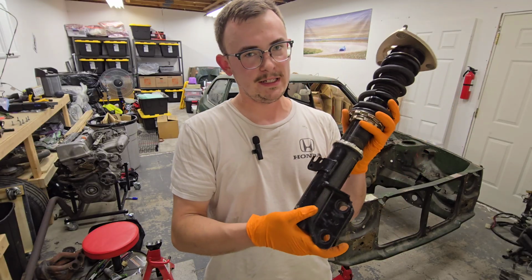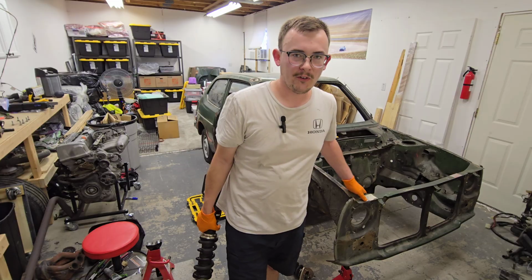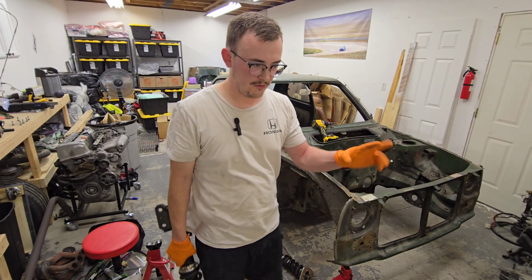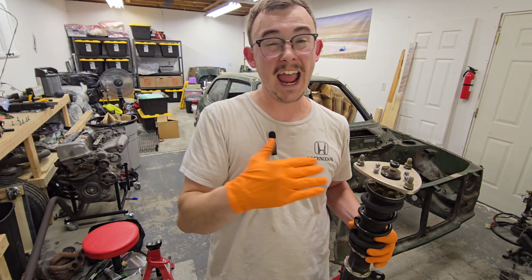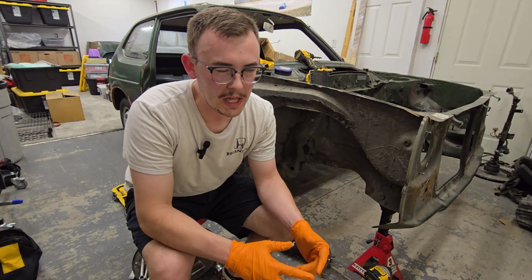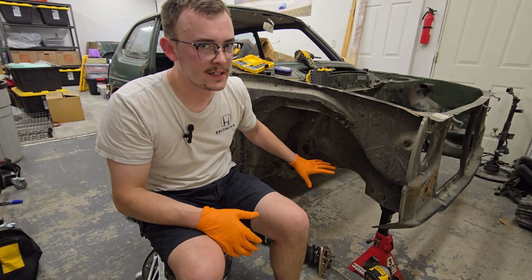Now, I want to dive into a little bit more detail of why I chose these and why I think they're going to work for what I want. So I am not the first person to do a K20 in a first gen. There have been a handful of people, and a few of them, one or two off the top of my head, have chosen to do an RSX front end or an EP3 front end. It's the same car. With that, they've done the full suspension, knuckles, steering, like everything from the RSX. And it seems to package the best and work out in the long run. So my idea is to not reinvent the wheel and just follow in other people's paths that have already done this and already been successful with it. So I am going to be aiming for an RSX front end.